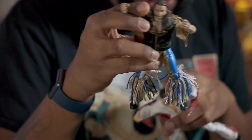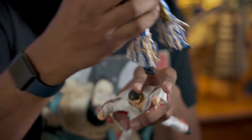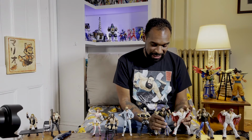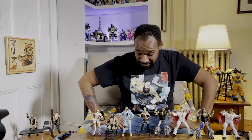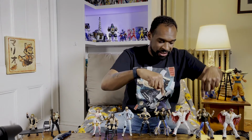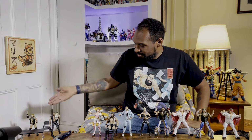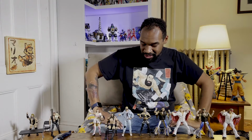And I love all the frills and stuff. I'm sure over time these strings are probably going to fall off, so I'll have to do my best to take care of them. But I like them. So now I have 2 sets of Young Bucks. I can't believe those stood up without me having to do anything. I'm pretty sure I'll swap these 2 out of the ones that are on display and display these with my Kenny in the ring. And then we have some Series 2 figures here. Got a ladder here. I'm probably going to put Darby on that.